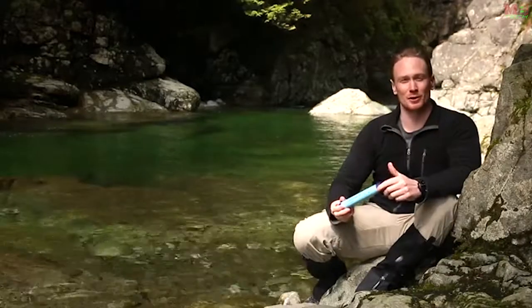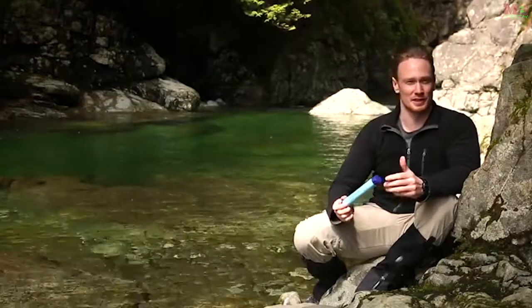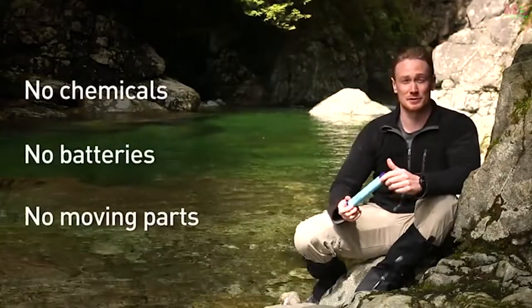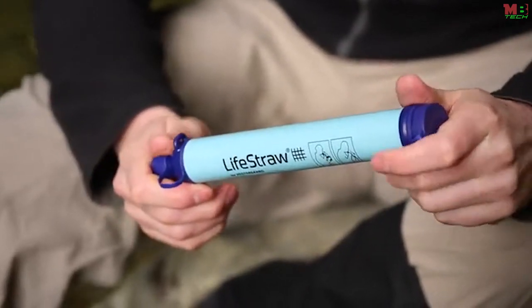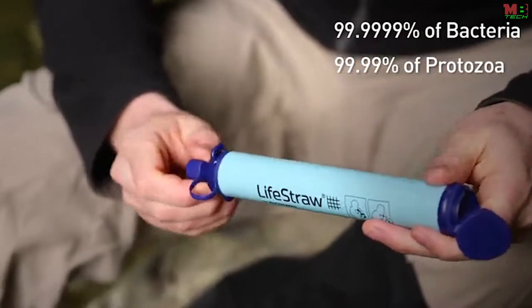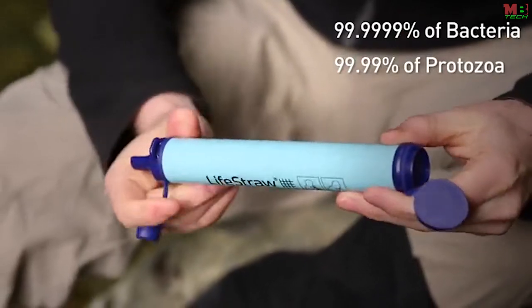LifeStraw uses advanced hollow fiber membrane technology, which contains no chemicals such as iodine, and uses no batteries or moving parts. It filters to 0.2 microns, removing 99.99% of bacteria and 99.9% of protozoa. LifeStraw filters a minimum of 1,000 liters, which is 264 gallons. This is equivalent to a year of clean drinking water.